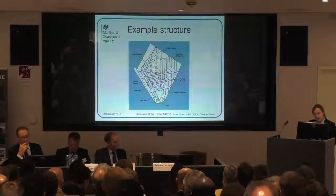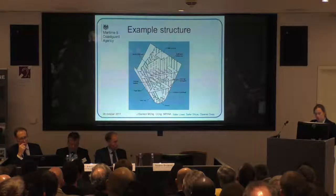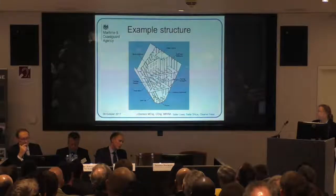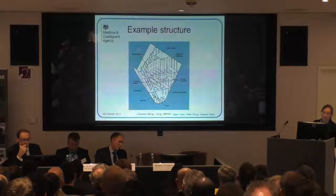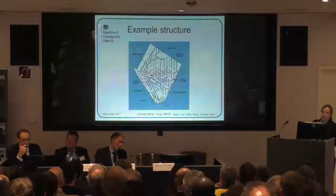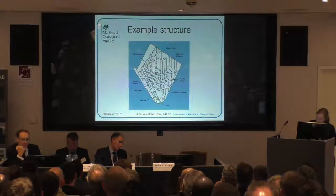Bit of example structure here. This is the fore end of a vessel. Going back to the collision bulkhead, you can see you've got plates, stiffened plates, you've got additional strengthening, and you've got a nice structural stem there. So that's the fore end of a ship, and that's typically what it might look like.